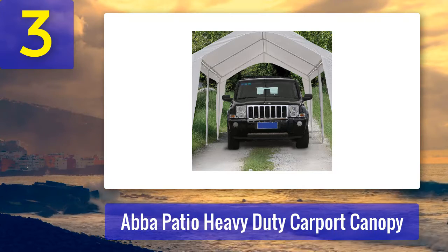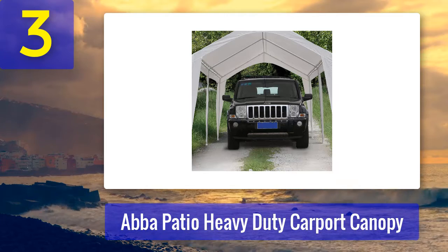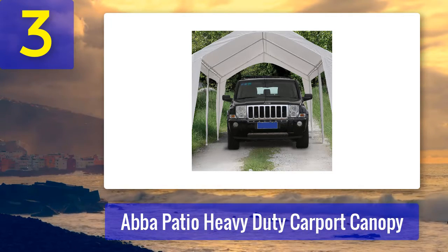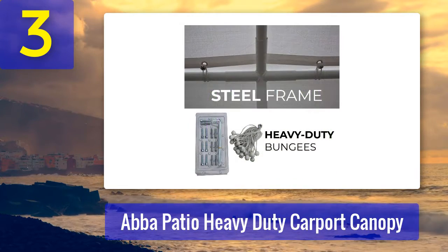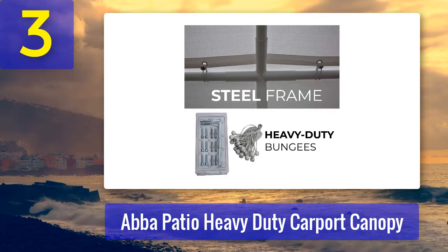Experience. The first thing you need to know about the heavy-duty carport canopy from Abba Patio is that it is unbelievably easy to assemble. It took us around 1 hour to get it up, including unboxing the parts and reading the instructions, which are as simple as they could possibly be.